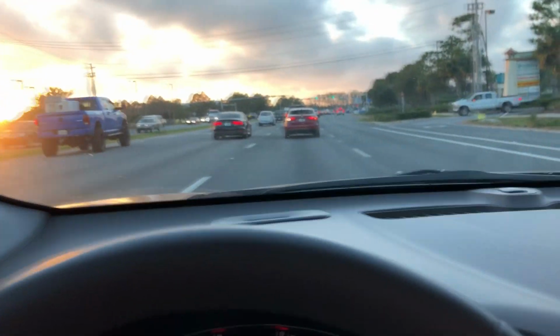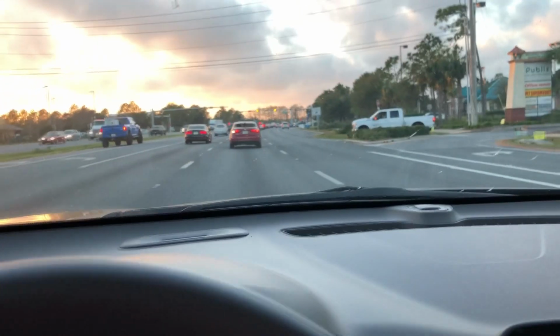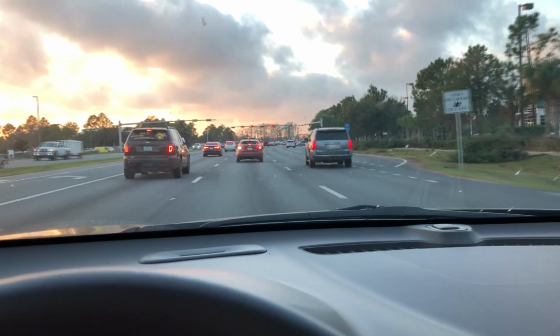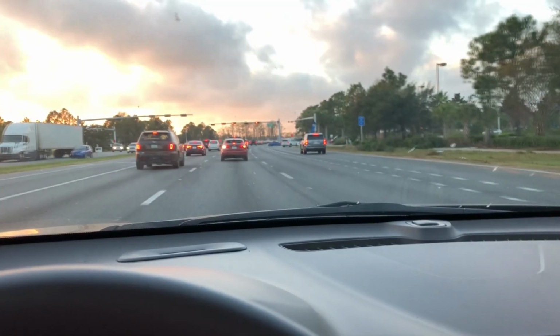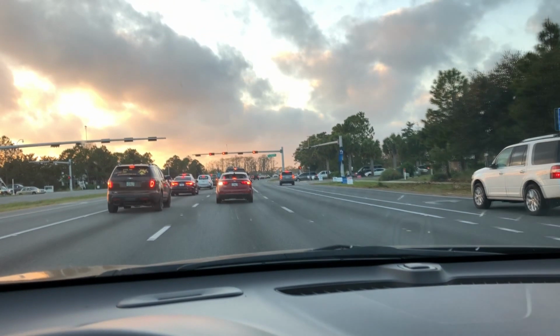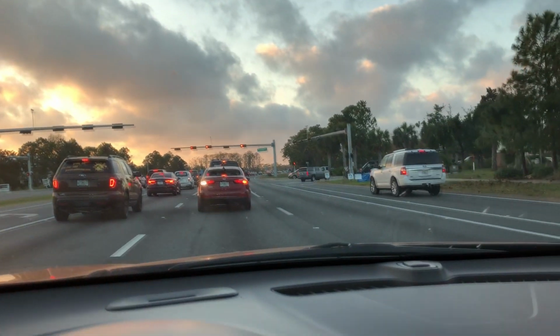I'm actually in my car on my way, hopefully, to find some gas. I'm heading west. Right now I'm on Back Beach Road. It is Monday, the beginning of a new week. It's Monday, almost a week since landfall, not quite, about 5 days since landfall.